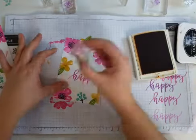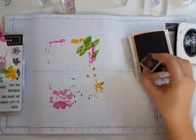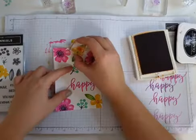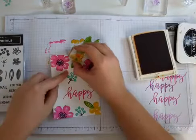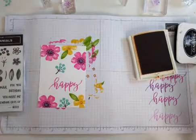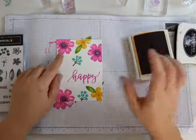That's it. So it's just bringing in more colour, more details, and that's what I love about this stamp set. There's so many options with creating your images, changing the look of the flowers, and then obviously you've got the dies that go with it as well. But I'm going to save those to use tomorrow evening for my live.